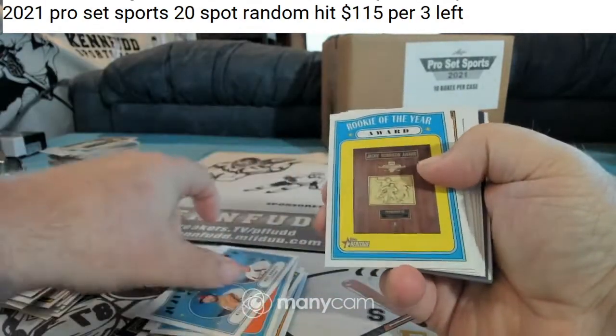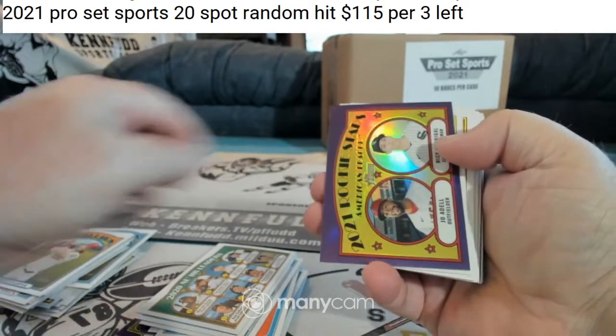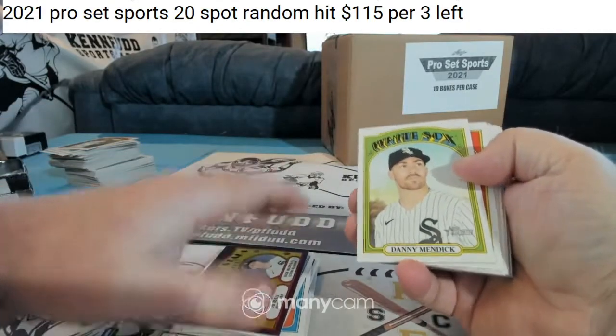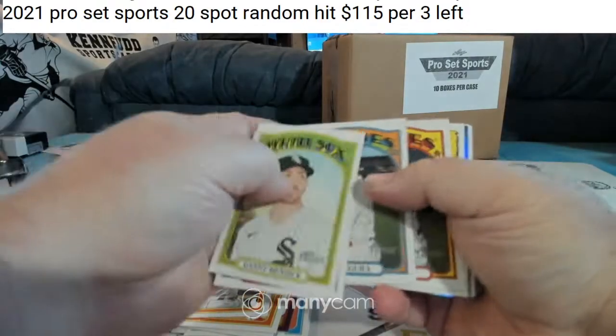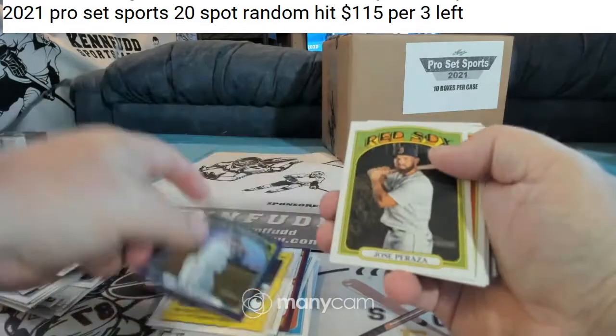I just like the way they look. I can appreciate a really nice looking card. It's like the ones that come with the update, those cards that come in the box, the Topps packs with the update series. I love those cards. Roberto Clemente insert, Joey Gallo.